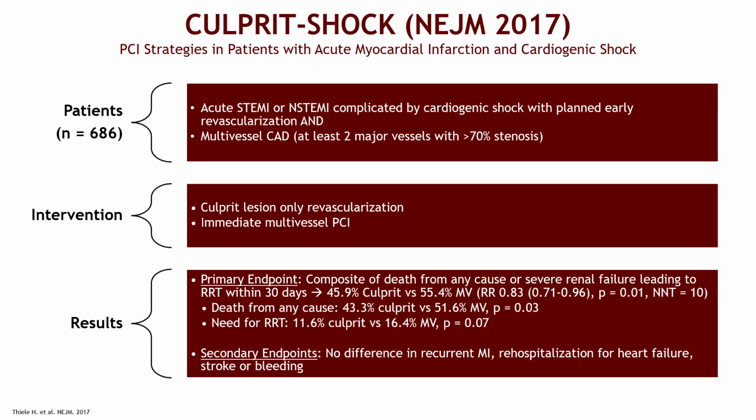Primary endpoint was composite of death from any cause or severe renal failure leading to renal replacement therapy within 30 days. And what was seen is that in the group that got the culprit lesion, they had 45.9% of achieving primary endpoint as opposed to 55.4% within the multi-vessel. Now you might ask, how is this subdivided between the two of the primary endpoints? Death from any cause accounted at 43% in the culprit versus 51.6% of multi-vessel. And need for renal replacement, as can be imagined, was more elevated with the multi-vessel being 16% as opposed to 11.6%. No difference in recurrent MIs.